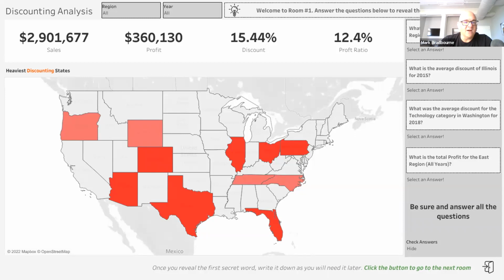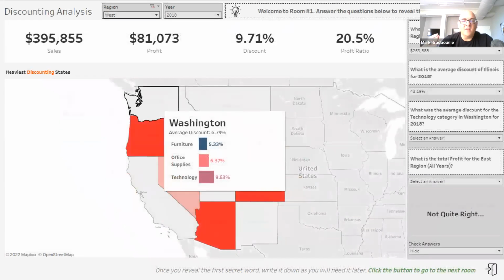And once they start going through it, they will get feedback down in this area here. This was the only place that I wasn't really happy with in the escape room, simply for the fact that "not quite right" is not accurate, because at this point I think 2 of the 4 are correct, but it's basically trying to encourage them to keep going.